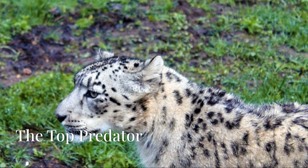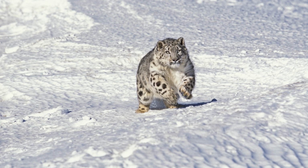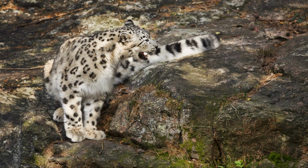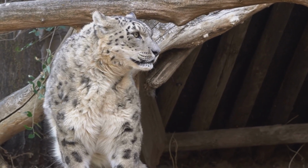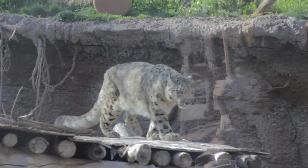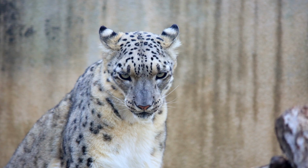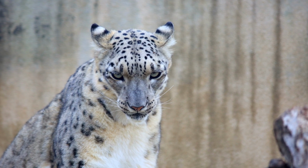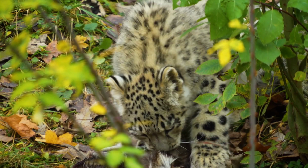The snow leopard is the strongest hunter in the Gobi Desert. It lives in Central and South Asia, including the Gobi Desert Mountains. They mostly hunt ibex. Male snow leopards can be 4.2 feet long and weigh about 125 pounds. Females are smaller. They are very endangered, with less than 500 left in the Gobi Desert. People hunting them is the main reason they are disappearing.